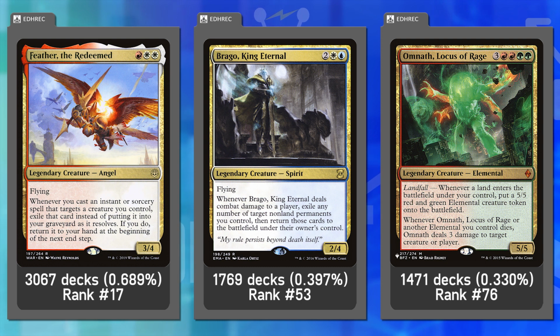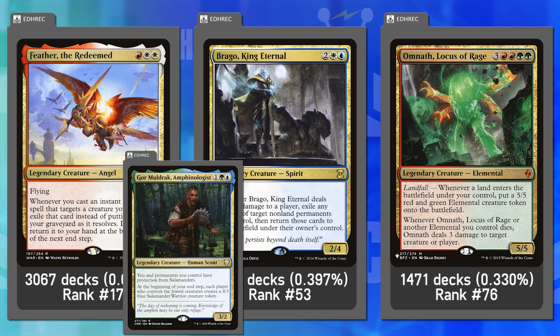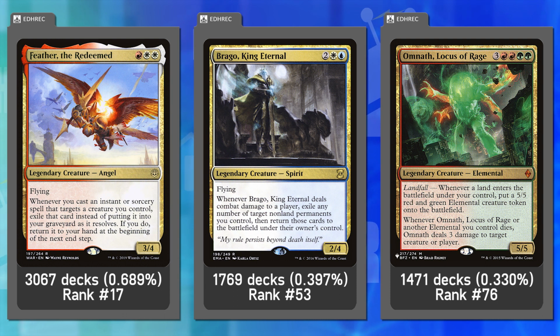That would be cool, and I hope that Feather is proof that it's still possible to do a whole lot more and to get Gore Moldrax in Boros colors instead of just in other colors. Well, and one thing that's really interesting to note here is Omnath, Locus of Rage, like you said, is one of the most quintessential Gruul commanders out there. But as far as going all-time ranks, Omnath, Locus of Rage has dropped to number 76 all time in popularity. And that used to be, in my mind, at least a couple years ago, top 10 for sure.